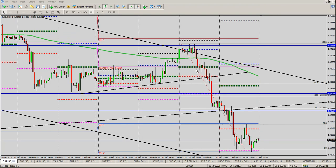Okay, so my focus today is mostly on Euro dollar, Pound dollar, Aussie dollar. There's not really any other setups I'm going to look at today because I don't think anything really falls into our criteria. Euro dollar has dropped nicely, and it keeps testing this level. This is weekly and daily support too, which is at about 131.60, and it keeps testing this level. The question is, is it going to hold or is it going to break?